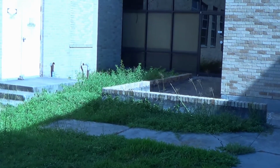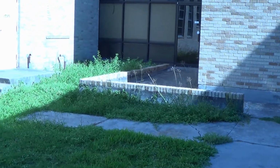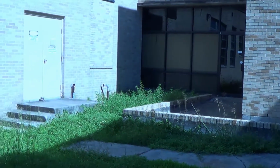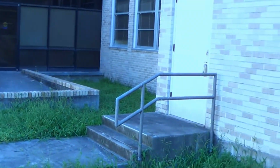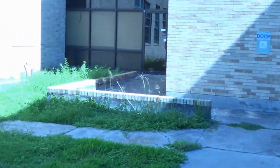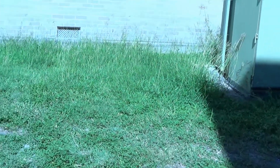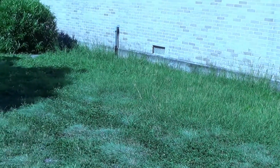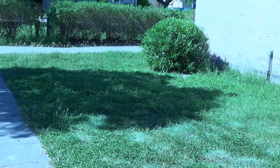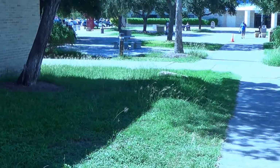Okay, ladies and gentlemen, I'm outside of the Heritage Hall building at Del Mar College. You can see the weeds up here. This is what we're paying $14,000 a month to take care of. This is just beautiful. And I'm going to go ahead and pan around and I'll show you where I am. You can see that this is a main entrance for students, faculty members, and so forth. And it's just wonderful. And then anybody that comes to visit over here.